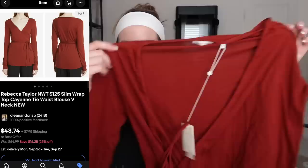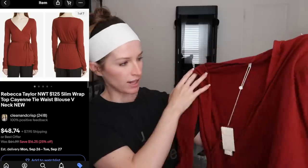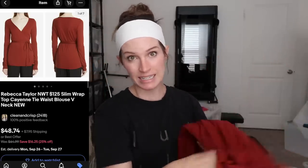And then this really pretty Rebecca Taylor blouse, like a wrap blouse, retails for $125. It sold for $48.74, which, it was on sale. I got this in a palette, so this was an easy flip. I do love the palette stuff for Q4 especially, because that is the time of year people are buying new things and you wanna get your store listed with new items if you can.